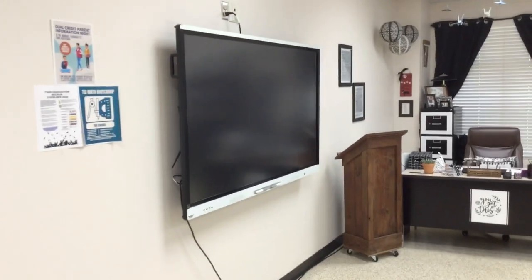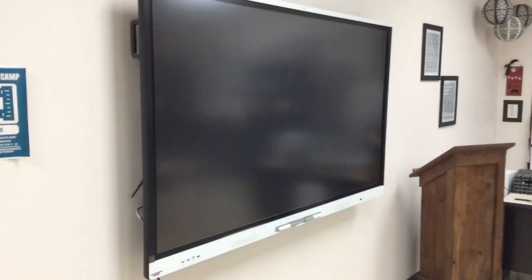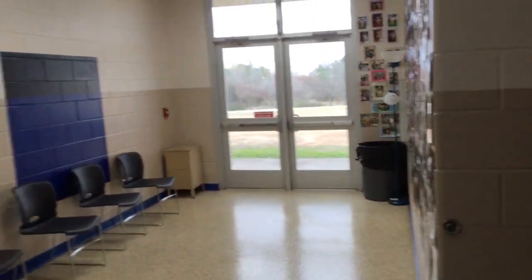All of our classrooms are equipped with a smart board. And I say smart board, not the name brand smart board, but it is like a computer on the wall. A teacher can either sync their computer up to the digital projector, or they could use it as an independent computer itself.